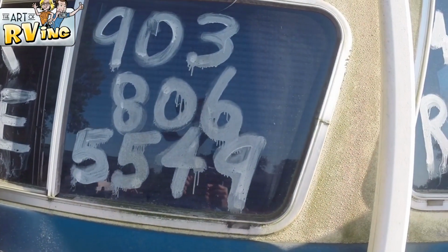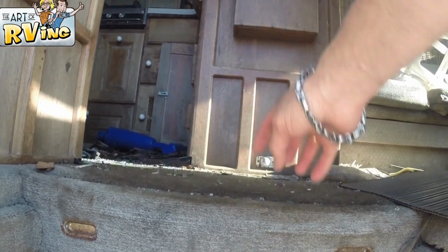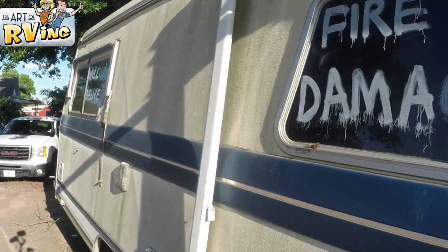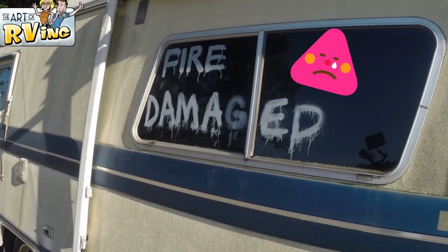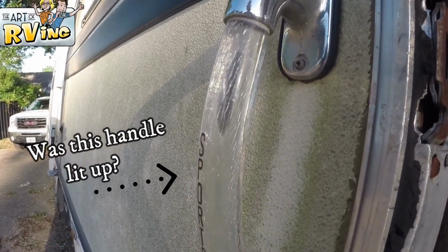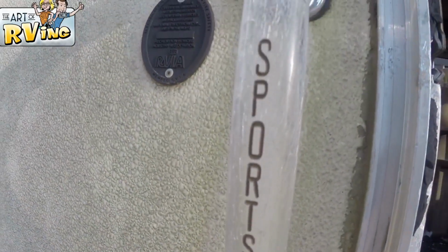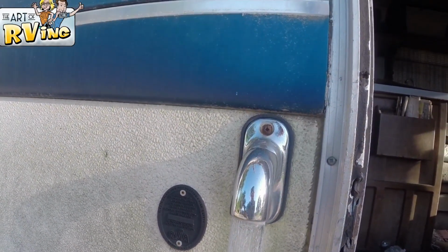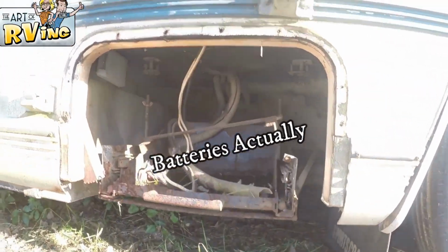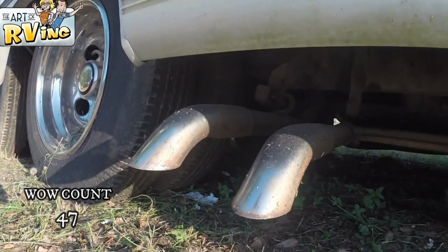It's for sale. Wow. It's supposed to be a safe in here. This is supposed to lift up. It's supposed to be a safe in there. Oh, look at this. Fire damaged. Boy, you can say that again. Well, looks like that's where the generator went at one time. Wow, these pipes. Look at that.